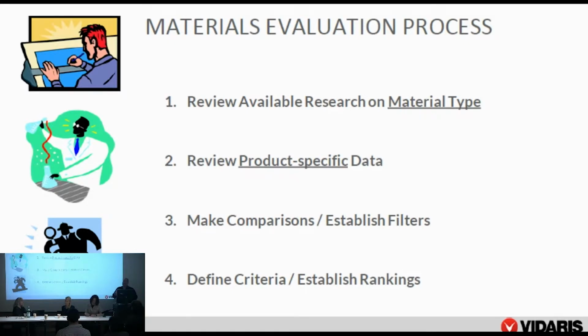And then finally, by going through that level of information, we're trying to come up with criteria. What is it we're trying to avoid? Are there certain things we particularly want in a particular product type? And when we're talking about specific products, potentially ranking them and being able to say what we think, on a decision-making basis, would be preferred over something else.